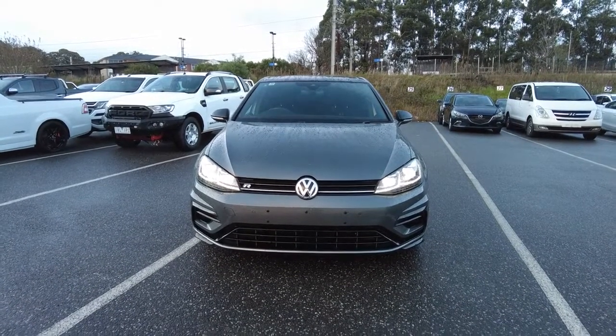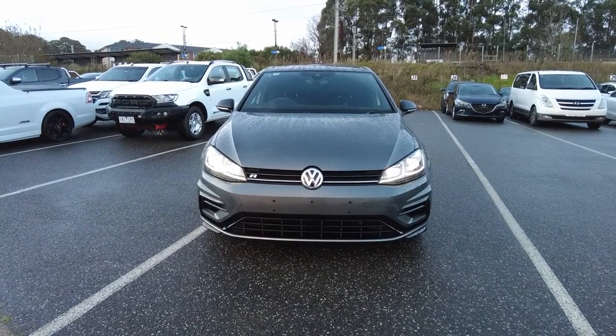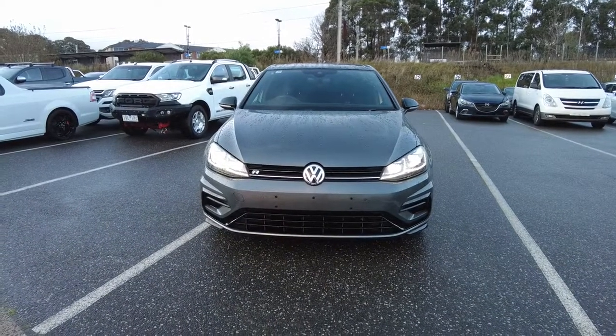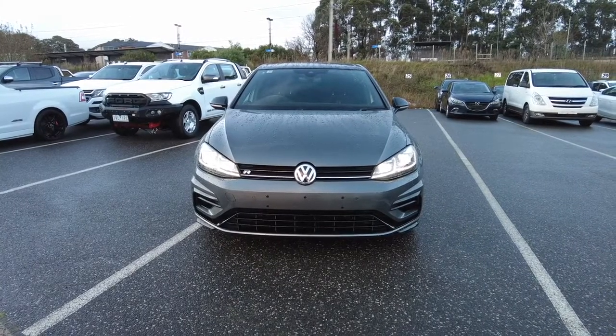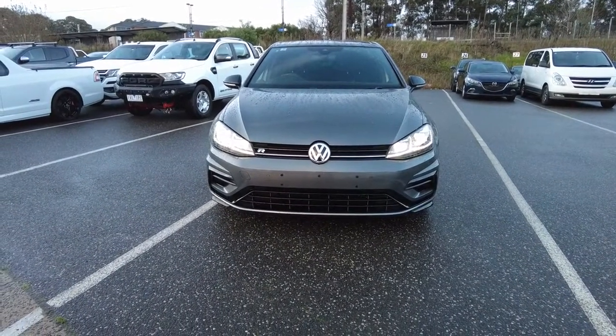Today we'll be going for the 2018 Volkswagen Golf R Grid Edition. We've got just under 49,000 kilometres on the clock. It is a four-cylinder 2.0-litre turbo petrol engine. Having a look at the front, you've got your LED daytime running lights as well as your front parking sensors.